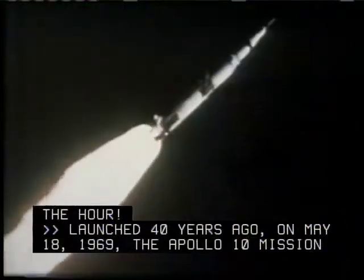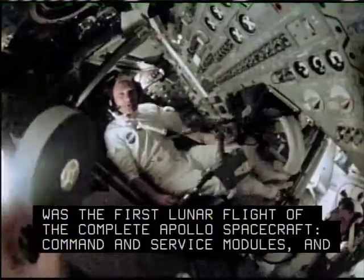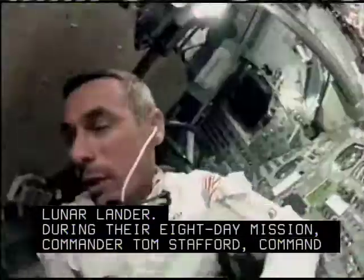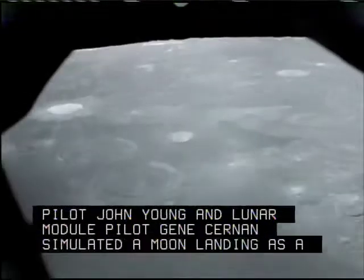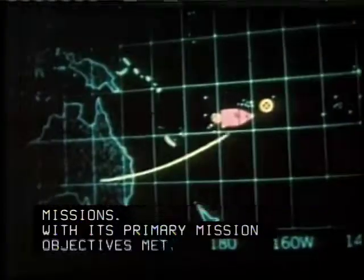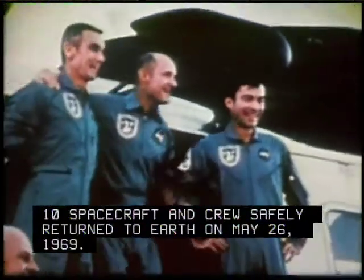Launched 40 years ago, on May 18, 1969, the Apollo 10 mission was the first lunar flight of the complete Apollo spacecraft, command and service modules, and lunar lander. During their 8-day mission, Commander Tom Stafford, command pilot John Young, and lunar module pilot Gene Cernan simulated a moon landing as a dress rehearsal for Apollo 11 and subsequent lunar missions. With its primary mission objectives met, the Apollo 10 spacecraft and crew safely returned to Earth on May 26, 1969.